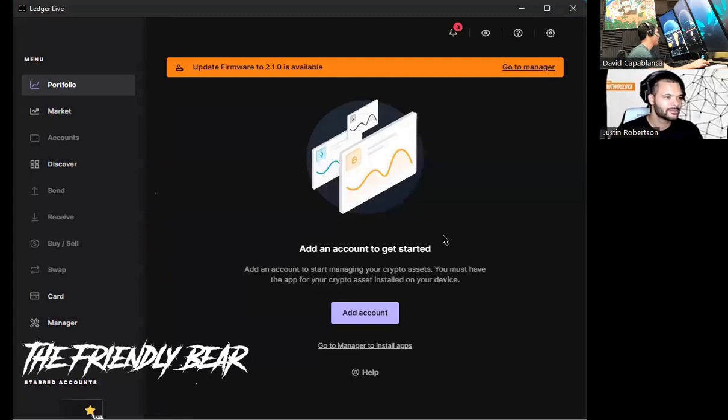And since the firmware, you can just always keep that up to date. It doesn't take long at all to update it. So should I do that first? Sure, yeah. Go to Manager right here.